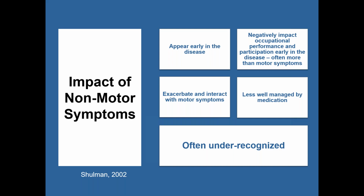So we'll get into that a little bit more when we talk about mood. Things like depression and anxiety can really interact with freezing of gait, with mobility, with cognition. And we know that they're also less easily maintained or managed with medications than the motor symptoms. And they're often under-recognized by healthcare providers and by their doctors. And so it's important that we as occupational therapists really get into that occupational profile and see all of the issues that are impacting our patients so that we can make the most broad spectrum help and treatment across all of these domains.